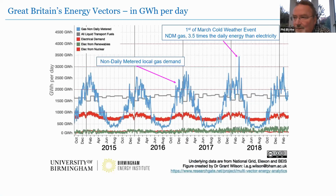But one of the other reasons why we're quite interested in that, this is some graphs that Grant Wilson from Birmingham sends me on a regular basis. This is showing the energy use in the UK. The blue line, which peaks and troughs winter, summer, is our natural gas. The red line is our electricity generation, which has some seasonal variation, but not very much. And the grey line above the red line is the amount of fuel used in transport at the moment, mainly petrol, diesel, oils, and the like.